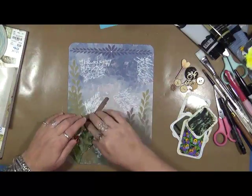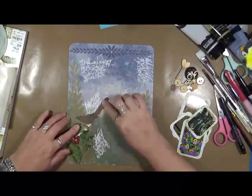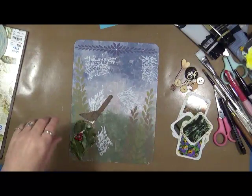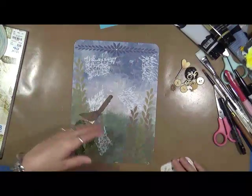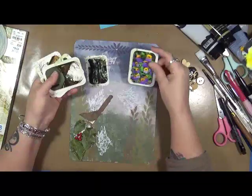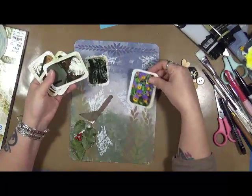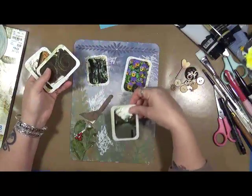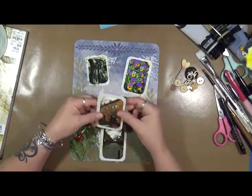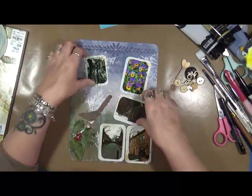There he is. Yay. All right, so there's my little birdie. Because, of course, down in North Carolina, there were birds chirping all the time, and it was wonderful to hear. Right now we're in winter in upstate New York, and the birds aren't very much around right now. So I'm trying to figure out how I want to put these on here.